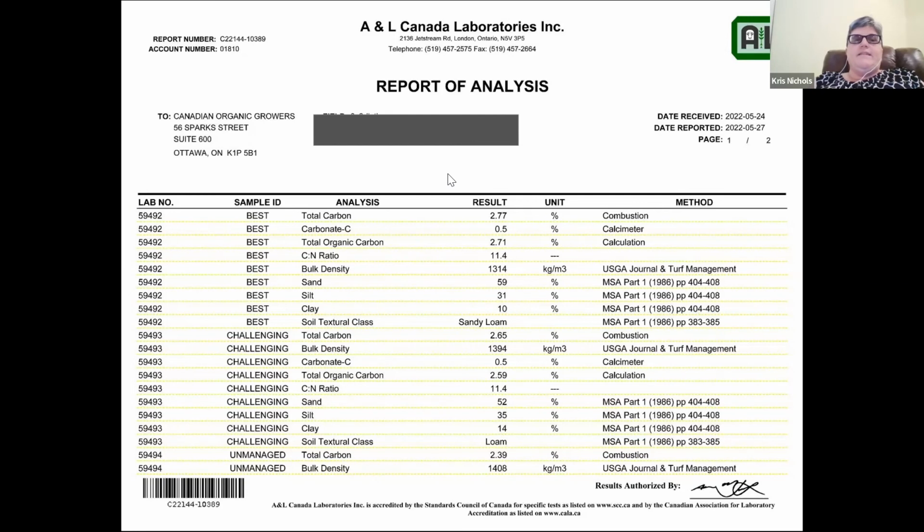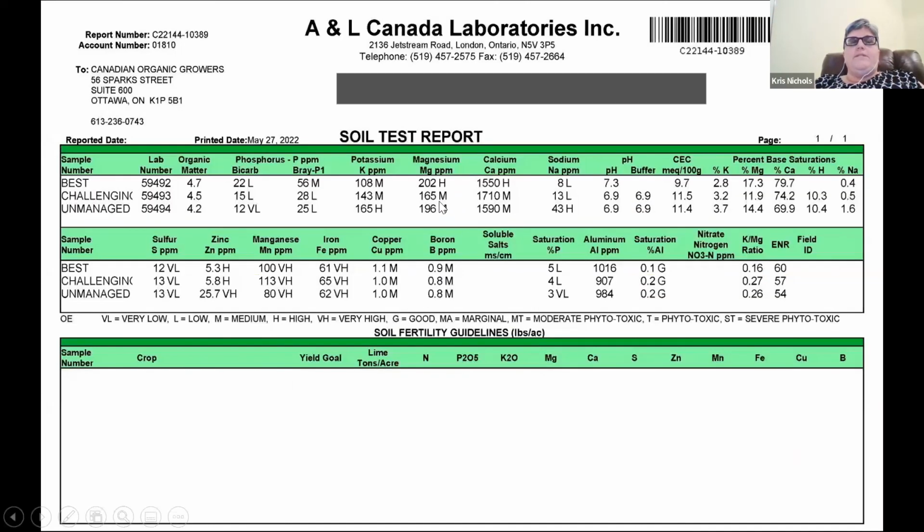Unfortunately, that's a yes and no answer. The yes is that when you get soil test results and they discuss things like low, high, moderate, very low, very high, that language is based on ideal values. And those ideal values are based more on conventional agriculture than on regenerative agriculture.